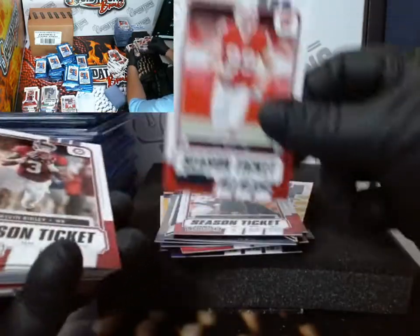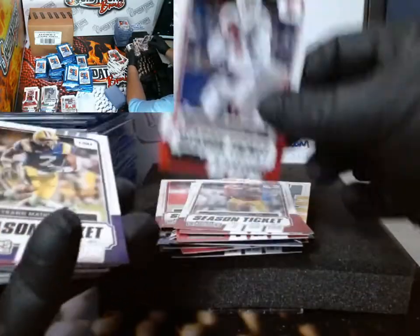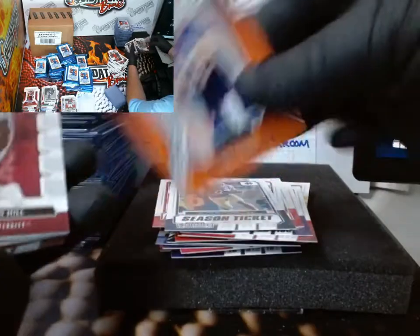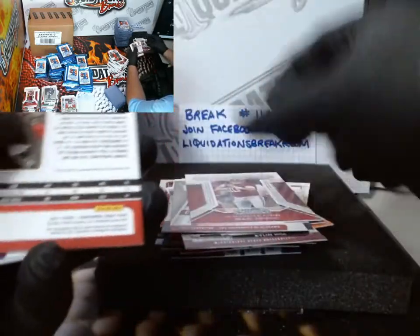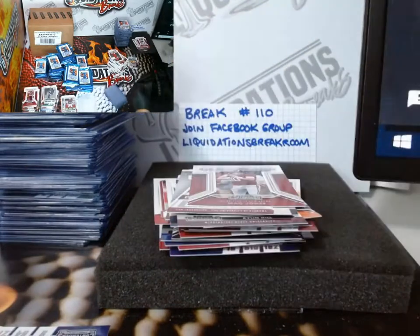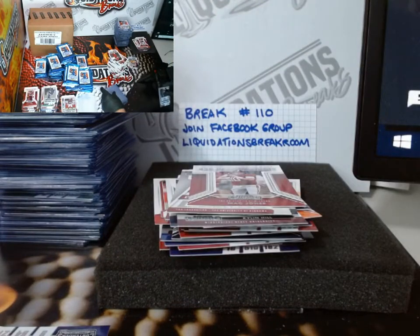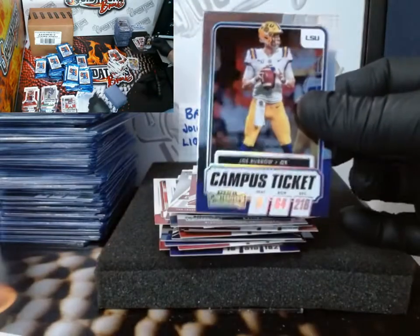Gordon, Jacobs, Watt, Ridley, Wood, Bridgewater, Matthey, Diggs, Garrett, Claypool, Lawrence, Hill, Chase, Parsons, Tua, Mac Jones, and a Jonathan Adams to 99. And a Joe Burrow campus ticket.